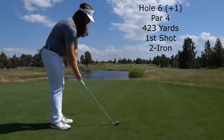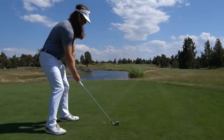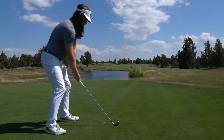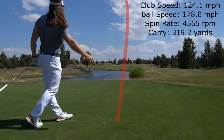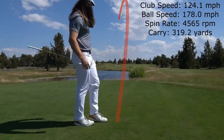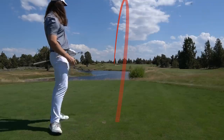Down to hole 6, par 4, 423 yards. This is one where we just want to get it over that fairway bunker out there. And great swing here. Probably one of my best swings of the day. Absolutely nutted this one. And you can see 320 yards of carry almost.